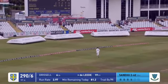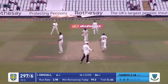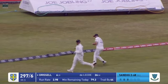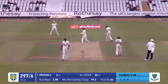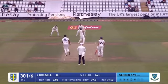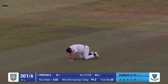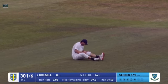And another really good shot from Deleda. That was full and straight and driven nicely, whipped away, deposited over the leg side. Is it going to have the legs? It doesn't, unfortunately. They'll get back for no ball as well. The one overstep again there from Sandhu. That was short again and pulled up in the air. Could be taken. An absolutely fantastic take out there in the deep, and that's a big, big wicket. The 7th wicket now for Durham.